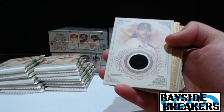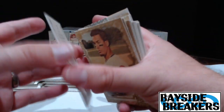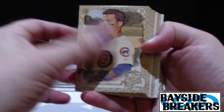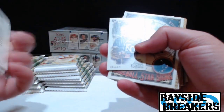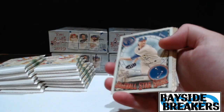Our patch card is for the Giants. It is Mr. Brandon Crawford. Brandon Crawford for the Giants, getting the patch card. These are nice gold cards. I have no idea what they are, but man, these are nice. I like them. Brad Keller, A&G back.